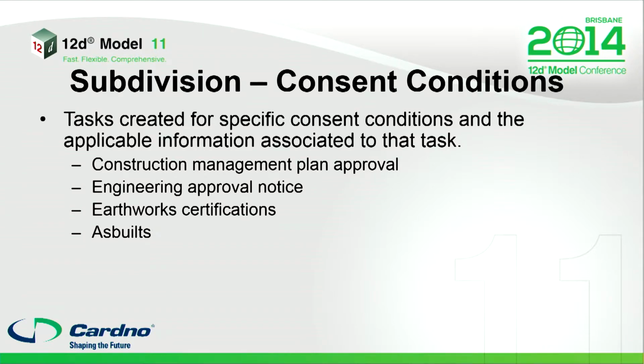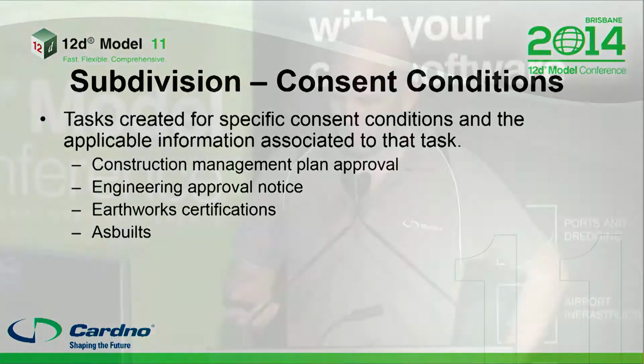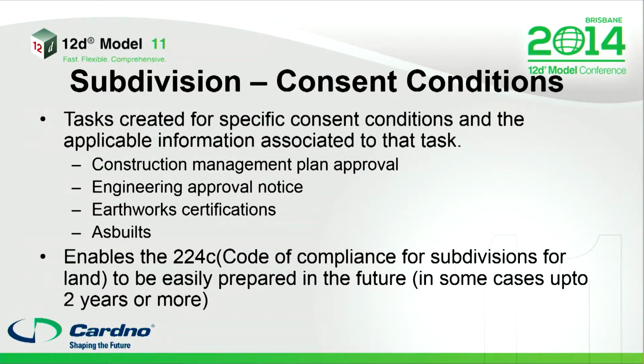We've got a lot of local authority requirements in terms of subdivisions in New Zealand. We could see the power of associating specific consent requirements to a task so that we can track the compliance of those consent requirements, not only through a local authority requirement, but also from a regional council point of view with regards to construction management, and obviously your workflow through your engineering approvals, your earthwork certifications, as-built. And obviously when we apply for the 224C, which is like a code of compliance for the subdivision, that's done at sometimes 2 or 3 years down the track, depending on how much it rains. And to have those tasks linked with the documents and those approvals, it's quite easy to extract that information and append it to your application.